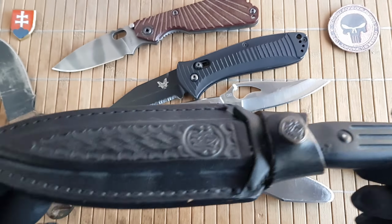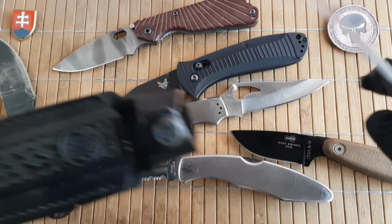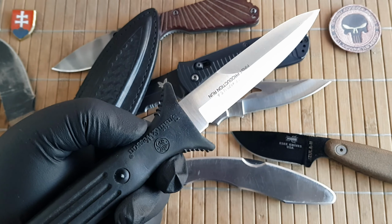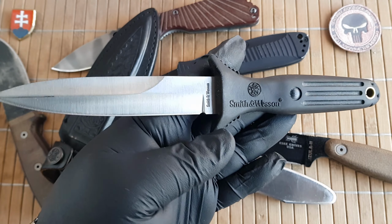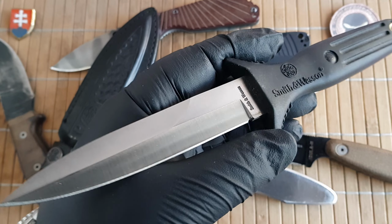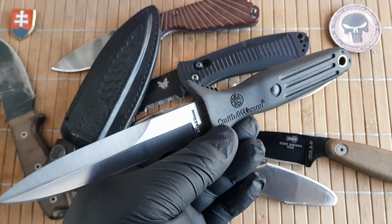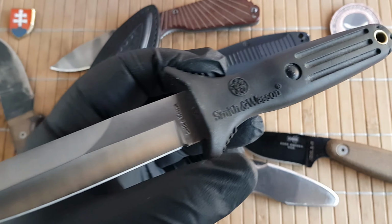Okay, now let's continue with one more fixed blade. I have here my Smith & Wesson. This was my go-to cinema knife a couple of years ago, of course. Nowadays I don't have that much time or I'm not that interested in the movies they release nowadays, so I have not been at the cinema for a long time.